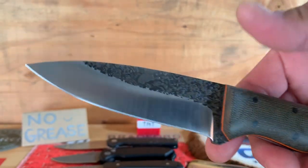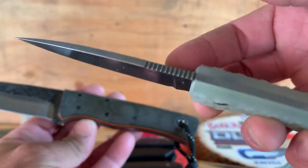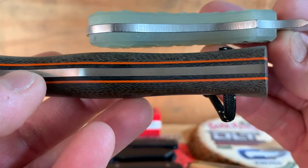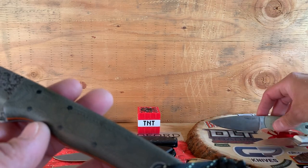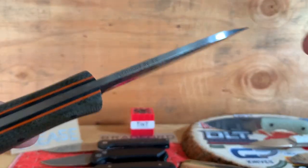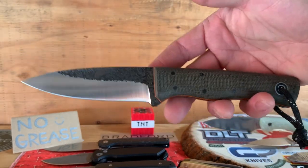So definitely Fiddleback Forges, compared to other production type knives like Bradford, which are pretty simpleton, but they are good knives, but they don't have the type of fit and finish that you're gonna find on these kind of handles. So if you wanna pay for it, Fiddleback Forge is definitely the way to go. So, big shout out to Fiddleback Forge, Andy Roy. So big thumbs up. And so this is my standout fixed blade of the year.